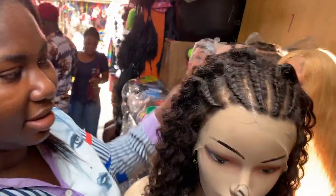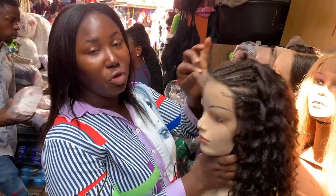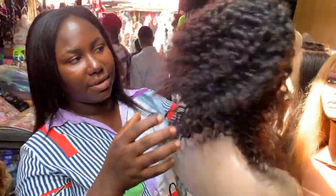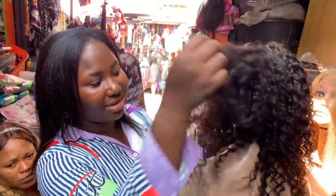This is a full frontal deep wave. This is 16 inches full frontal deep wave. You can see it. It's already styled. You don't even need to start stressing yourself to style it. This is what they call a glueless frontal. You can use glue if you like. If you don't want, you don't have to use glue. See it there. It's very cool. It's not wet yet. If you want, you can also wet it.